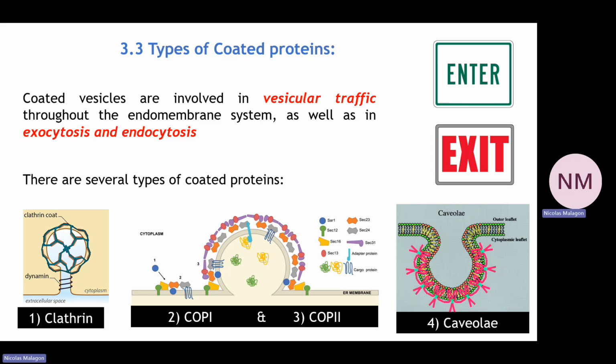COP1 and COP2. What are all these things that are here with different colors that you see there? What do you think all those things are? There are a lot of proteins. All those proteins will change between different vesicles. And now you don't have to memorize all of them, but there might be a question that asks you, SEC1 is in which one? Which one is in the clathrin one?